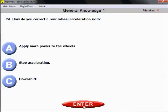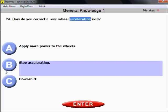Question number 23. How do you correct a rear wheel acceleration skid? If your vehicle goes into the skid, you hit the accelerating pedal too much, and your rear wheels go into the skid. So obviously, you need to stop accelerating. If the excessive acceleration causes the skid, just stop accelerating.